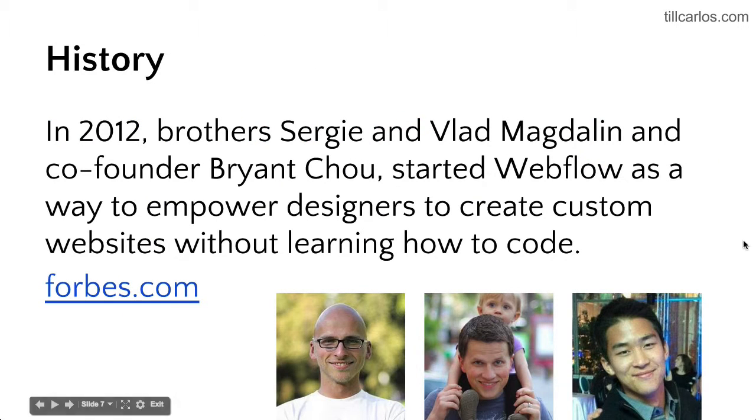Vlad is a brother of Sergey, and together with another co-founder, they started Webflow in 2012. There's an article on Forbes where they explain that. It's a good read as well. These are the three guys. And it's based in Silicon Valley in San Francisco. Or actually Mountain View, it's a bit close to that.